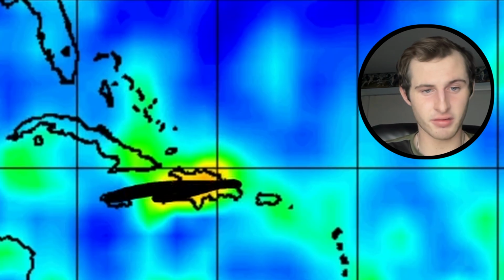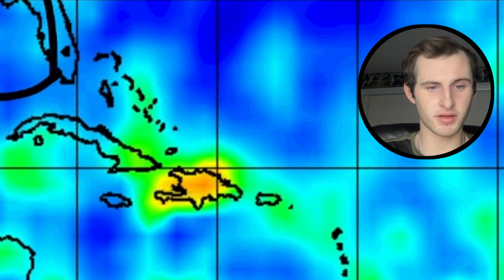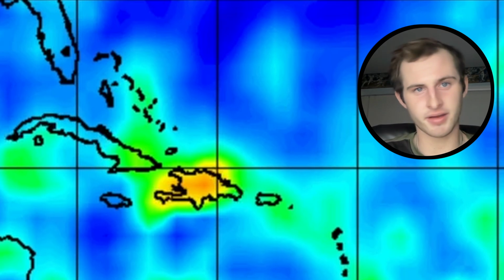Clearly, you've got these reds and whites up here, so there's more spin going on here. And this is also a little bit stretched out east to west. So it's expected to move in this direction. And once it gets past Cuba, we may start to see some development. And I'll go over that here.